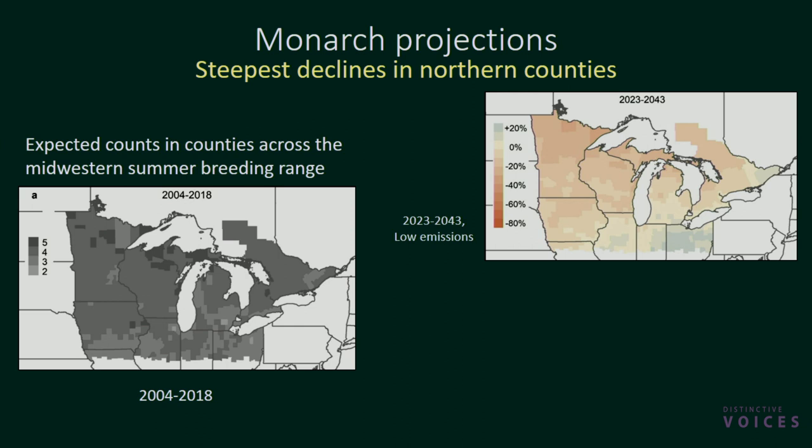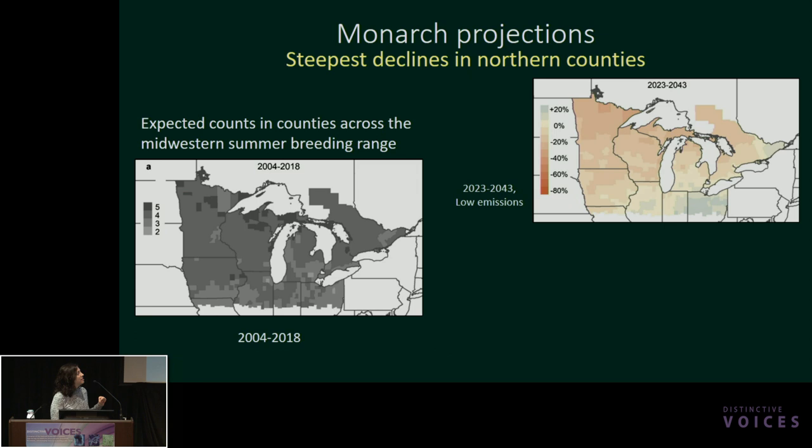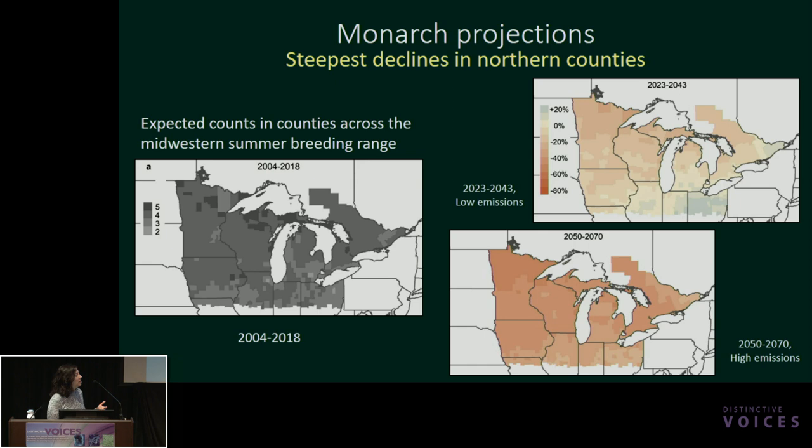So in the near term, interestingly, under low emissions, we actually might see an increase in some of these areas, the blue areas, in the size of the monarch population. Again, these are the areas that are not really getting hotter, but they're getting wetter. Whereas in areas further north and to the west, we are likely to see declines in monarch populations. And then, of course, under high emissions, way into the future, we're likely to see many more declines across the breeding area.